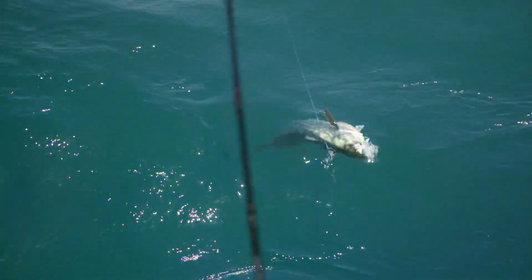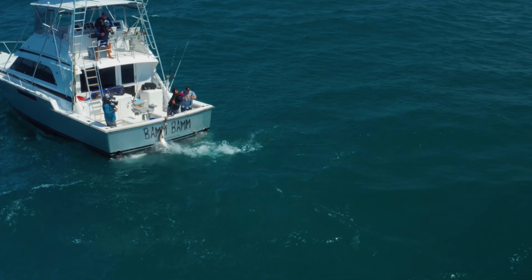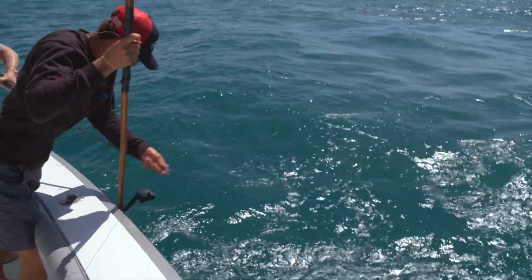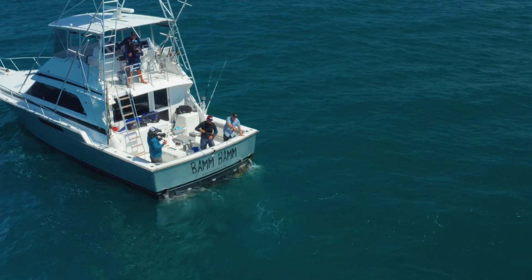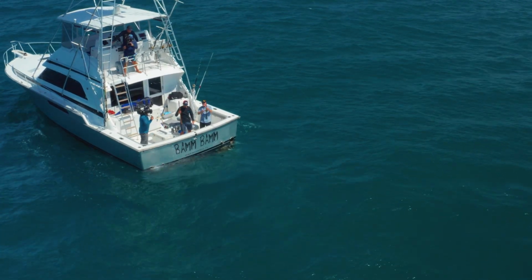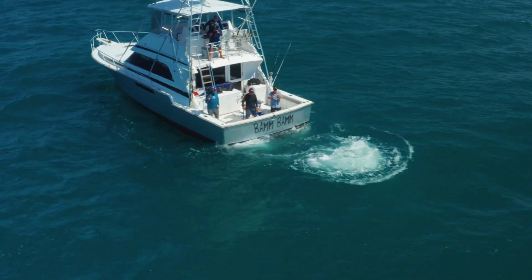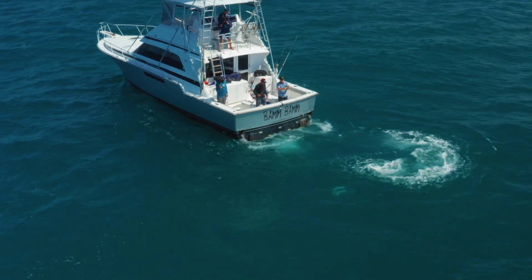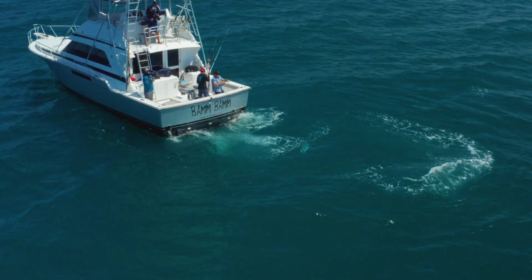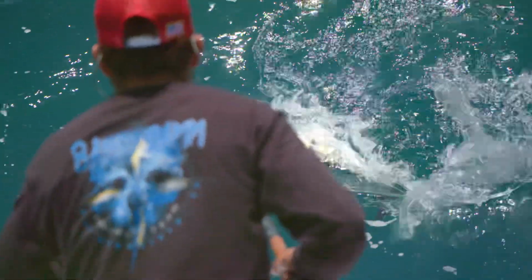Here we go. There you go, Bones. Oh. Shot too. It's all right. Try him again. Unfortunately, you woke him up now, bud. He knows there's a pointy end on the end of that stick. Hold on one second.